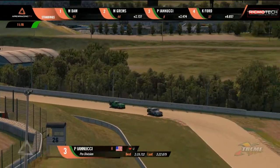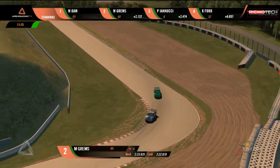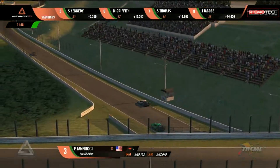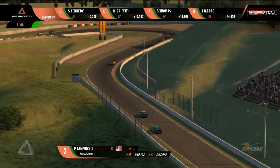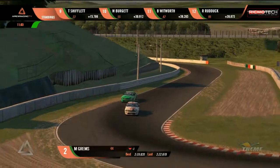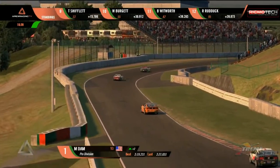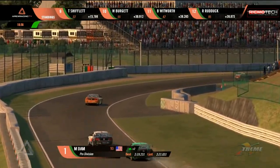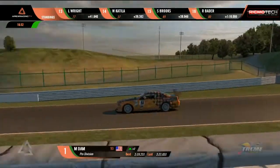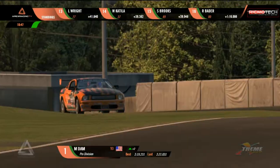I want to point out that Dam's now 2 seconds clear, guys. So Grems made a mistake, and Iannucci is back on his tail. A bit of a rough exit coming out of Degna 2 for him there as well. There's a bit of traffic ahead of him, and Grems is going to need that to try and slow down Dam just for a moment, to see if he can get back on his tail. But otherwise, that could be our battle for the lead of this class done and dusted, because Dam has been the quicker of the two drivers all meeting.